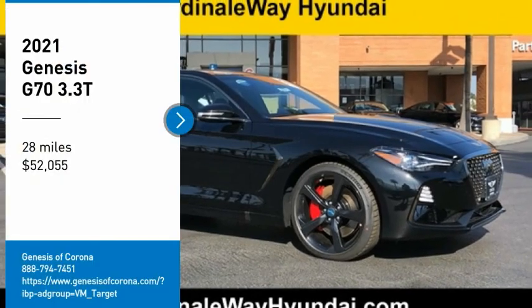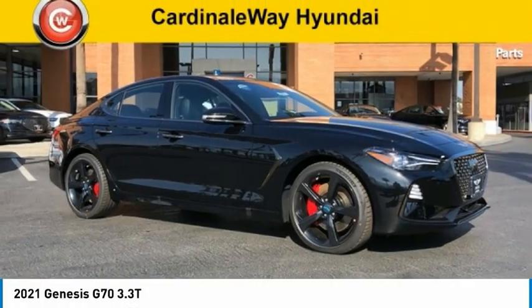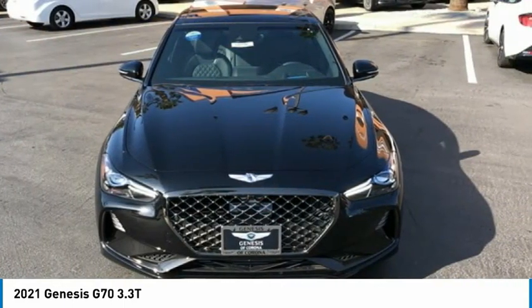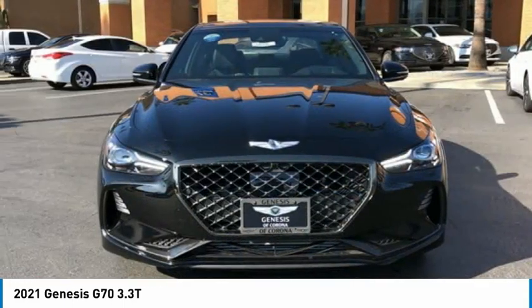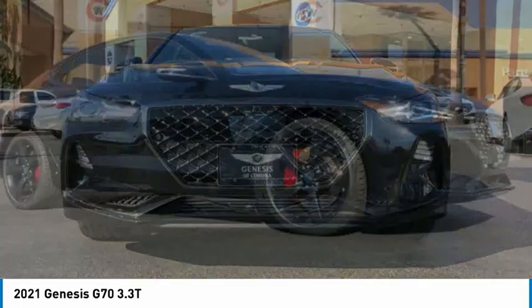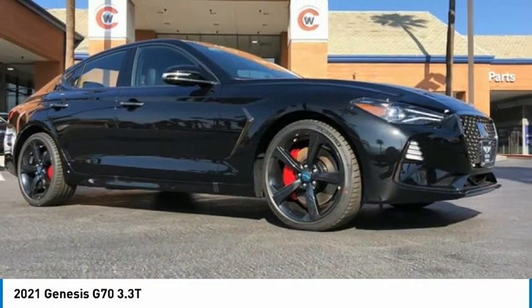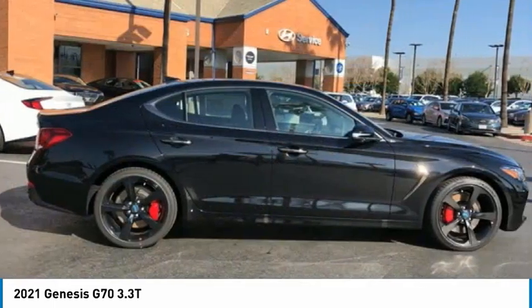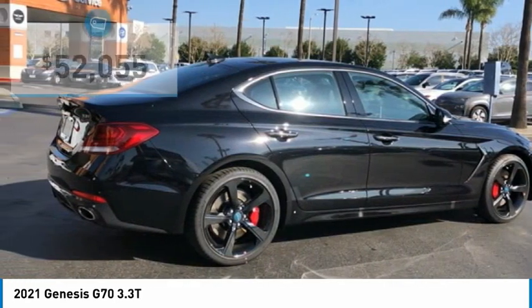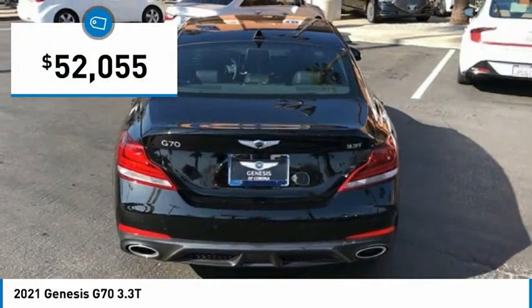Looking for the right vehicle? Check out the 2021 Genesis G70. Impressive engine performance and exquisite handling push the Genesis G70 to the front of the pack. Fully integrated technology, off-the-chart safety features, and the luxurious interior and exterior styling of this vehicle all distinguish it from the rest. And it is priced below $55,000.